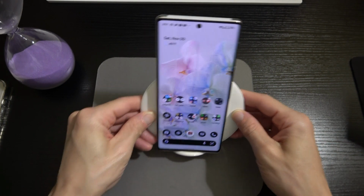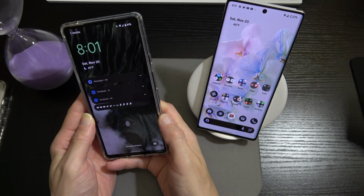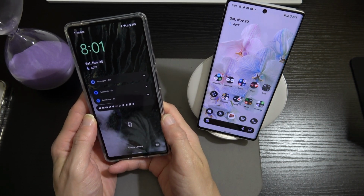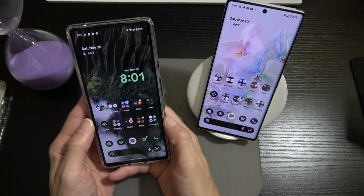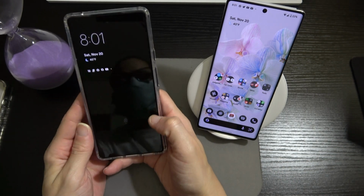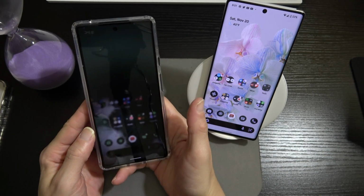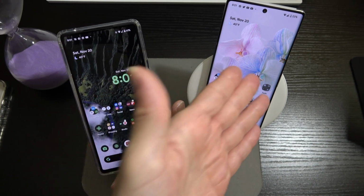Now, one thing I have noticed on the Pixel 6 is that the fingerprint sensor is just a tad bit faster, like 1, 2. See, that one's 2 seconds. This is 3 seconds. Okay? Not a big deal. 1, 2, boom. And it just pops right into it. So I noticed this is 3 seconds, 2 seconds.